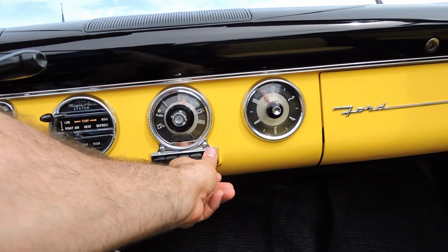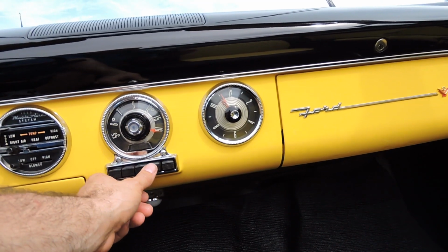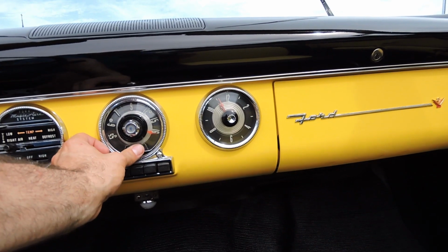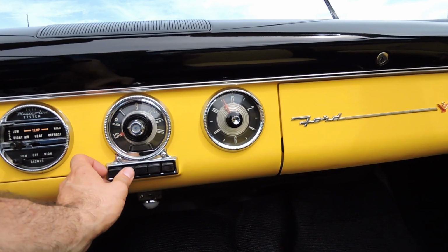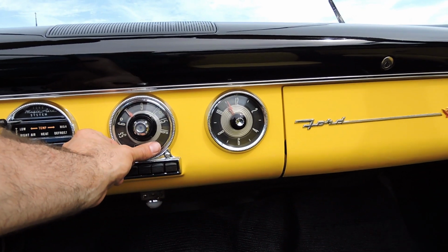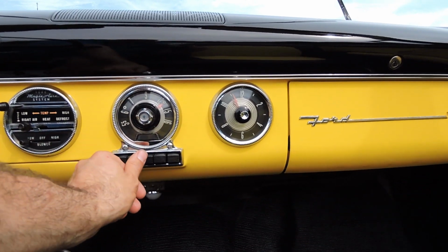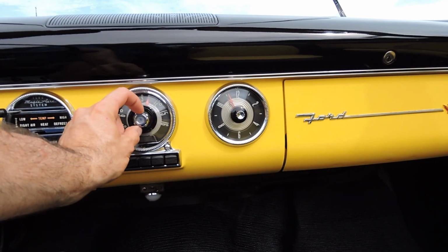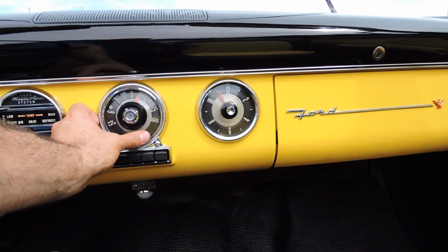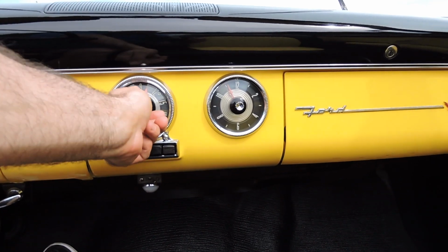I'm guessing our radio doesn't work, but it's all there, and it's all, oh, I take that back. Radio does work. Just got to get ourselves the right station here. Let's leave that be and see if we can find a station. Anyway, radio hums and turns on, volume works.